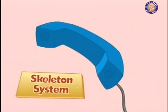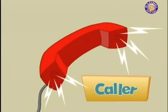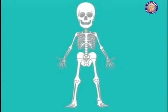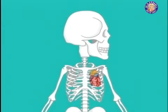This is the skeleton system. I've always wondered what the skeleton system is made up of. The skeletal system is what keeps your body in shape, protects your vital organs such as the heart and the brain and the lungs, and enables you to move.